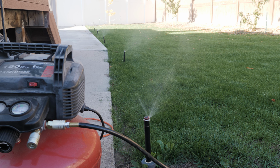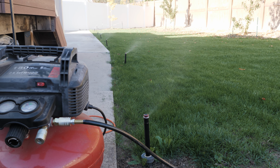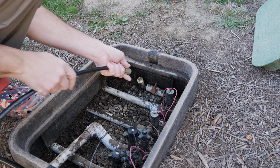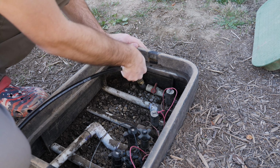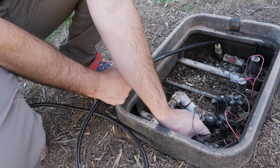Simply put, winterizing your lines is just blowing whatever water is left in them out. So I took my air compressor, set it to about 80 psi, hooked my air hose up to a special adapter that I had on my irrigation lines, opened up the valves one by one, and just blew them out for a good couple of minutes.